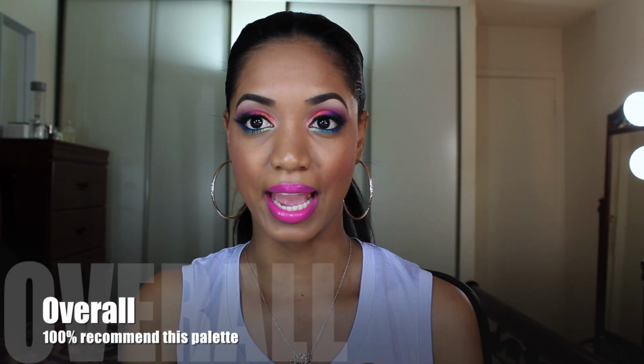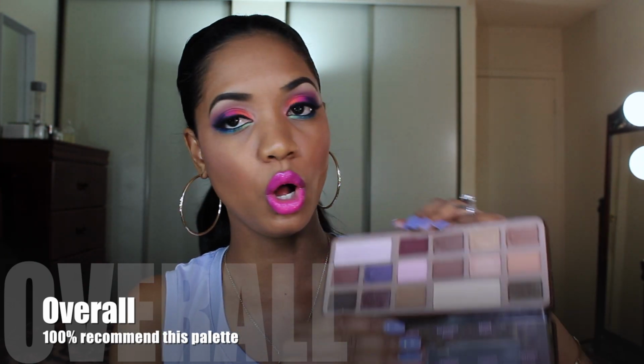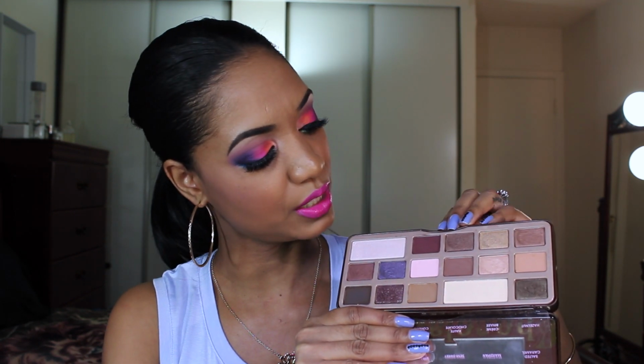So overall, guys, I absolutely love this palette. It is one of my favorite neutral palettes. It's great for travel because it has all these neutral shades that you can use for a natural everyday look, but it also has pops of color that you can do a smoky eye, or you can add a little bit of pop of color to your everyday look.